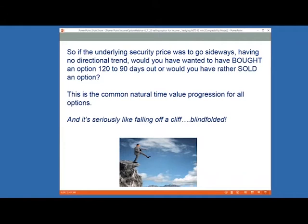And that's right, everybody pretty much got it right. If the market's moving nowhere, you know the impact that time decay will have. If you're long an option, it's going to go against you. So if you knew that ahead of time, you'd rather sell options every time. Now, this is the common natural time value progression for all options. And seriously, if you're not aware of it, it's like falling off a cliff.